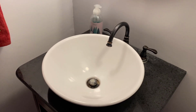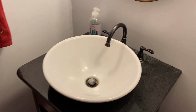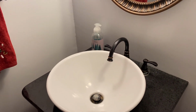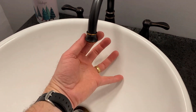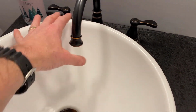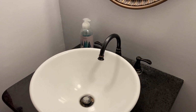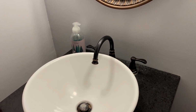All right, so here's the vanity and the sink we were just talking about. I took the door off so that I can get under there because this is a tight little bathroom, but you can see there's not a lot of room here to wash your hands. This just gets in the way. It's really hard to tell from the video, but there's no room. So we want to put that old one back. We're going to leave the two valve bodies in place.